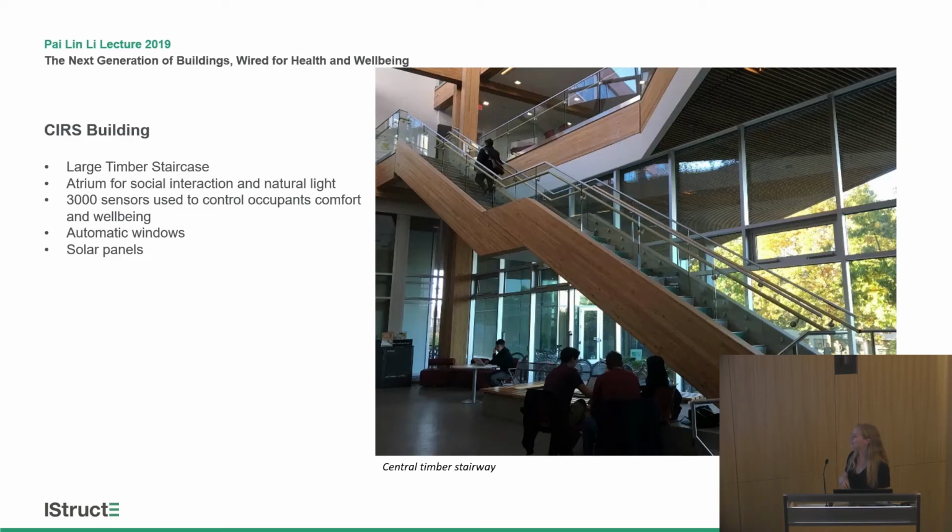I also like to think of this as a smart building. It's the first smart building that I've ever visited. It has 3,000 sensors, and these sensors measure temperature, motion, CO2, and there is a fourth one, but I can't remember it. And these sensors, depending on what they detect, are connected to different parts of the building. So, for example, if the building is too hot and the sensors detect that, the windows will automatically open and the heaters automatically turn off. So really clever things like that integrated throughout the building.